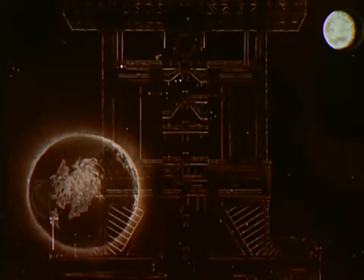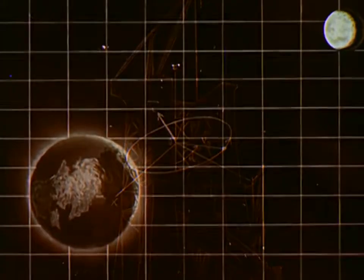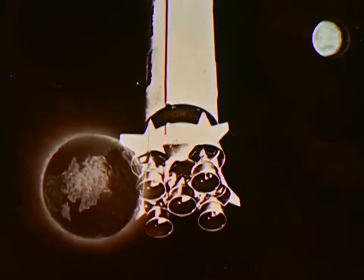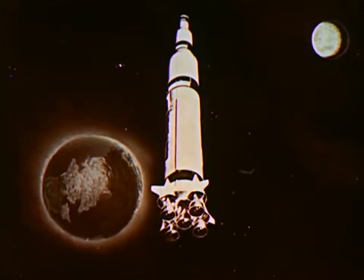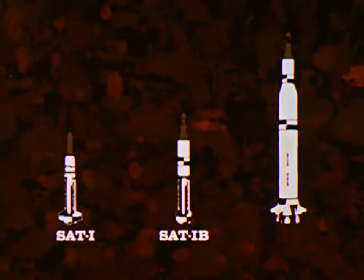Its most urgent engineering challenge, the development of a launch vehicle capable of hurtling some 45 tons of men and material to a point 250,000 miles away. More powerful than anything produced in the United States or Russia to date. During the Apollo program, NASA will use 3 different launch vehicles: Saturn I, Saturn 1B, and Saturn V.